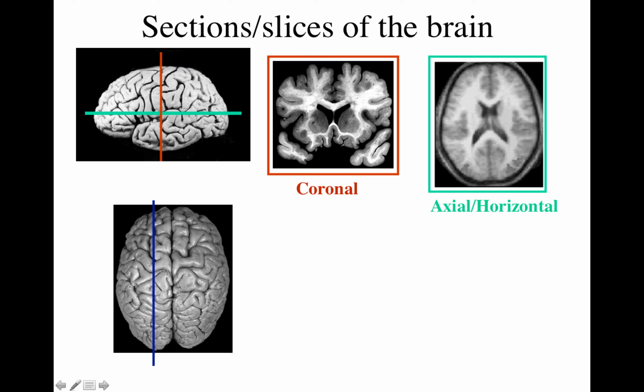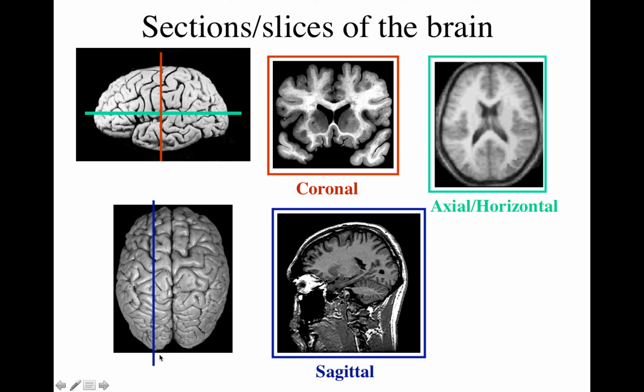If you cut down from top to bottom, but you do it in this dimension as opposed to the coronal dimension, so you can see in the dimension that's parallel to the interhemispheric fissure. If you cut down through the brain in that dimension, that's what's referred to as a sagittal slice. So a mid-sagittal slice would be a slice right down through the interhemispheric fissure, and this would be a sagittal slice, but not a mid-sagittal slice. This would be a sagittal slice through the left hemisphere.